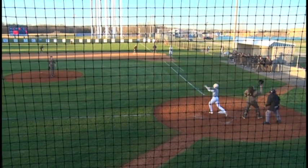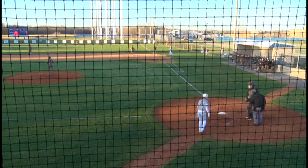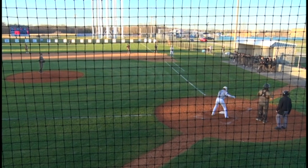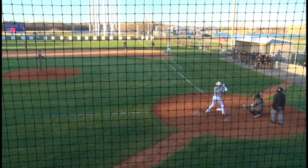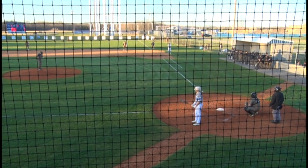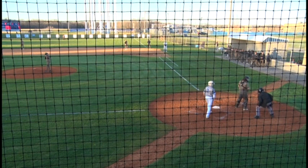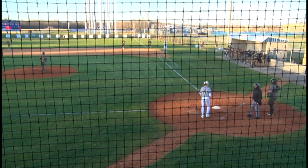Gammon winds up. Rogers fouls that one straight up and straight back. Foul ball for a strike. Count 2-1 with 1 out. Here's the pitch. Whew. That was awfully low, but called strike. Two and two. That one bounced off the plate, so we don't need to call that one a strike. Count full now, 3-2, with 1 out to Jordan Rogers.